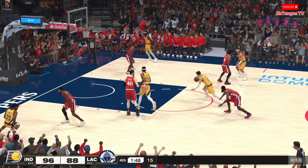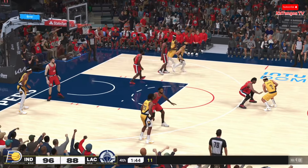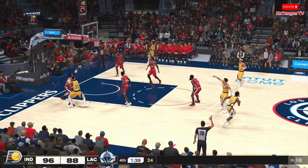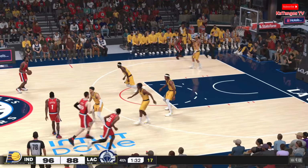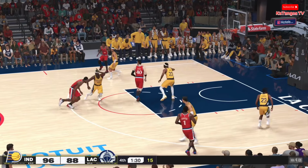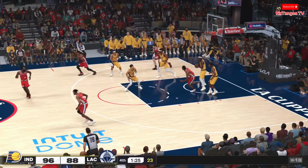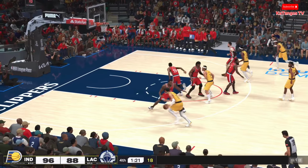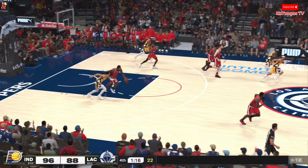Harden against Halliburton. To the paint. Outside Neesmith. Pass to Nembhard. Now Halliburton. Fires the three. Another miss by Halliburton. He's trying to force his way into a rhythm, but that's not helping the team. Leonard against Siakam. Siakam with the defensive effort. And the shooter had very little space on that attempt. And guys, that's exactly the kind of high-impact defense they want to see out of him.